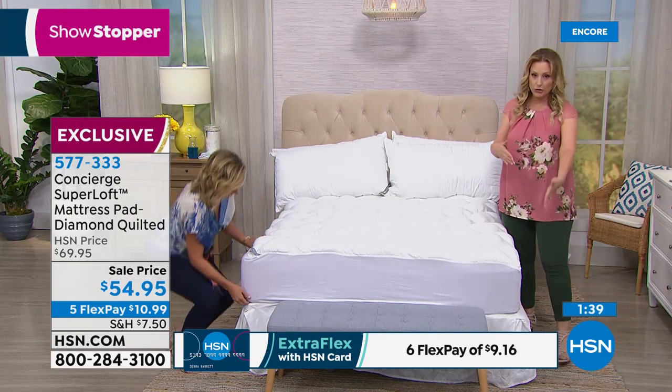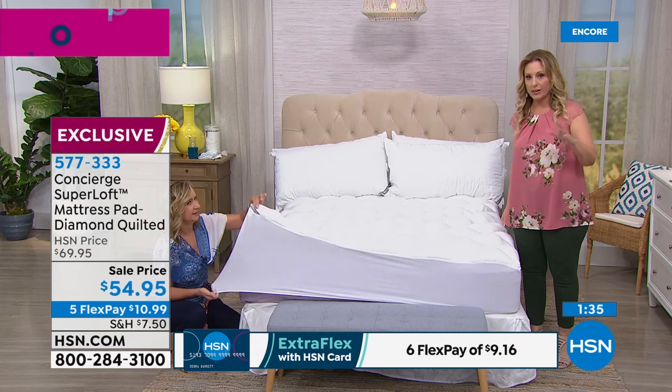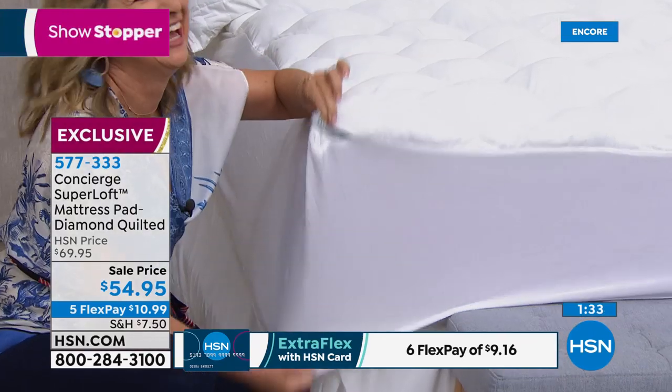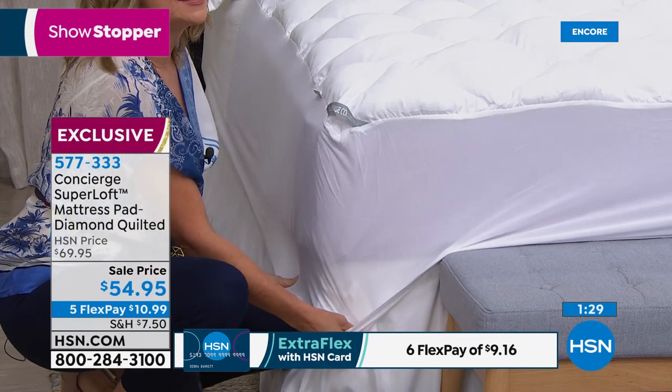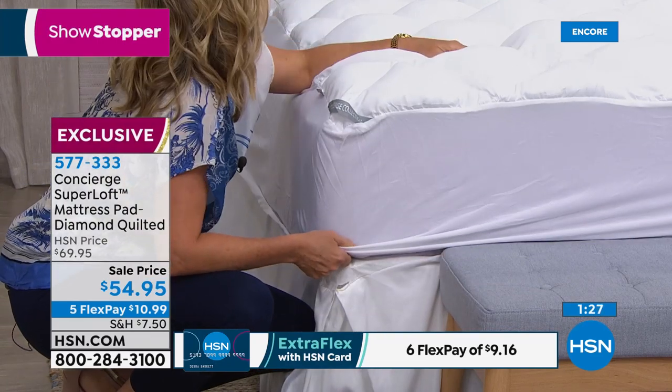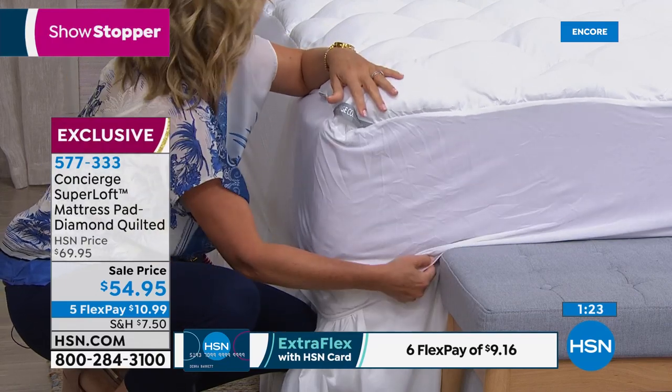Ellen has showed you this, but to me, that's a big difference. And if you see a mattress pad in a department store, you've got to open that bag up and pull that out, because they're not all like this. And you know what else? This is probably the price of the twin size. Oh, 100%. You are lucky if it's $54.95 for the twin.